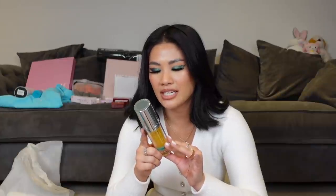So this one is the liquid collagen. From reading the back, it sounds like it's a serum, but you can also use it as a moisturizer. So if I was to use this, I would actually use it as a serum. So yeah, this is a collagen serum. Sounds like a dream. Love collagen. Any products with collagen in it, I will get it. No questions asked.